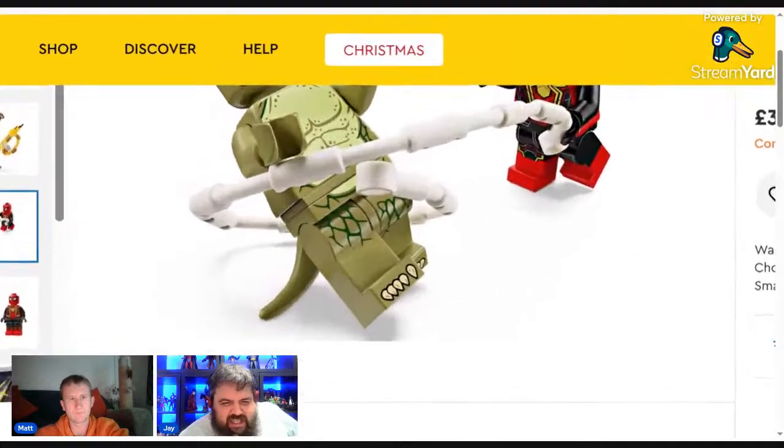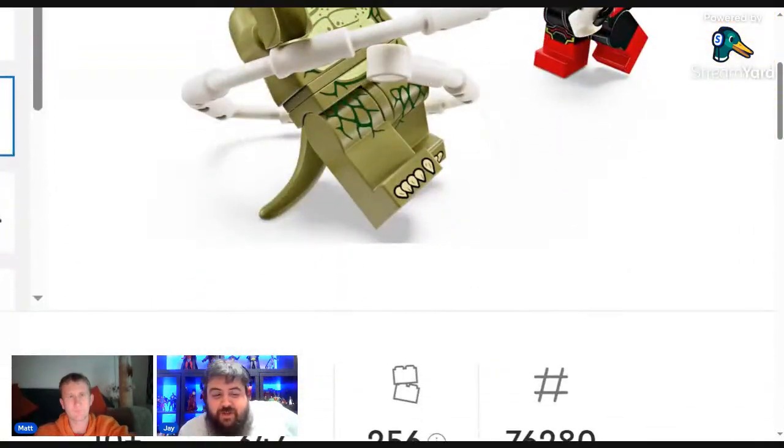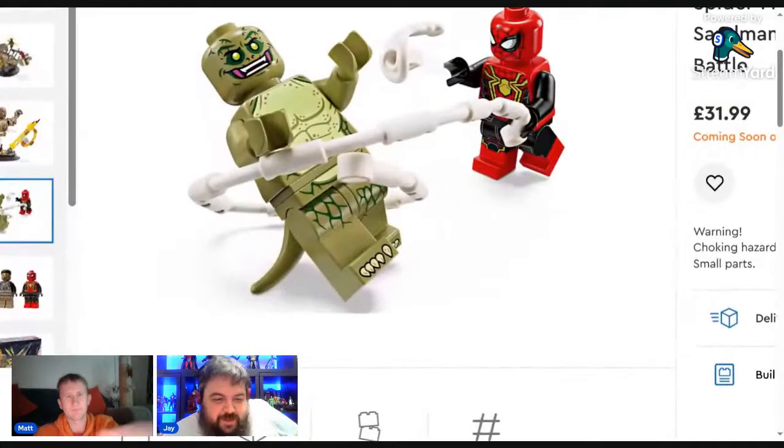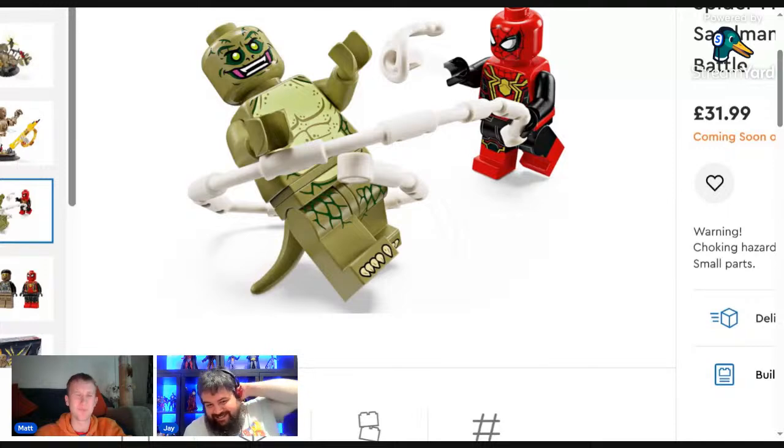Oh, look at that. If you don't know, I do have an obsession with the Lizard. The Lizard and Doctor Doom are my favorite Marvel characters ever. Look at his little face. That's fantastic. So I might have to nick this one. It's pretty cool. You're going to steal the only minifigure I don't own. Oh, thanks. You can have it on your shelf for a little bit. No, that'll do the trick, and go with my Hot Toys one.